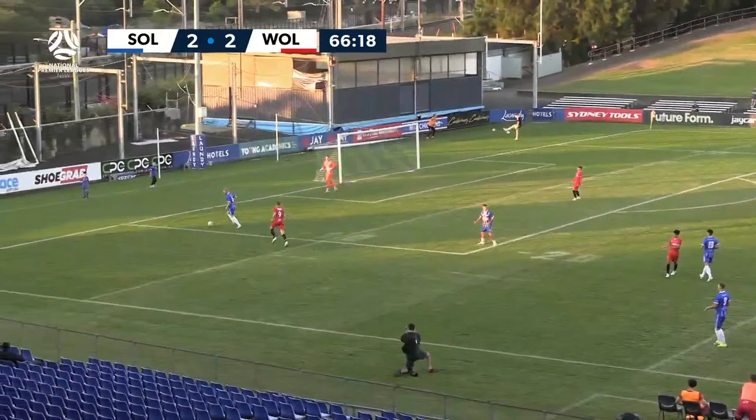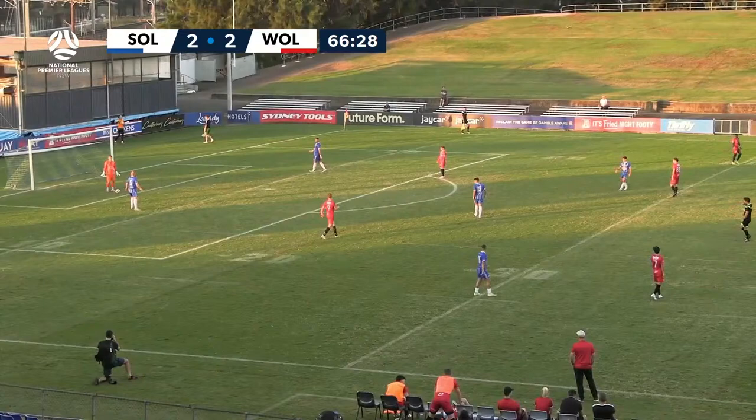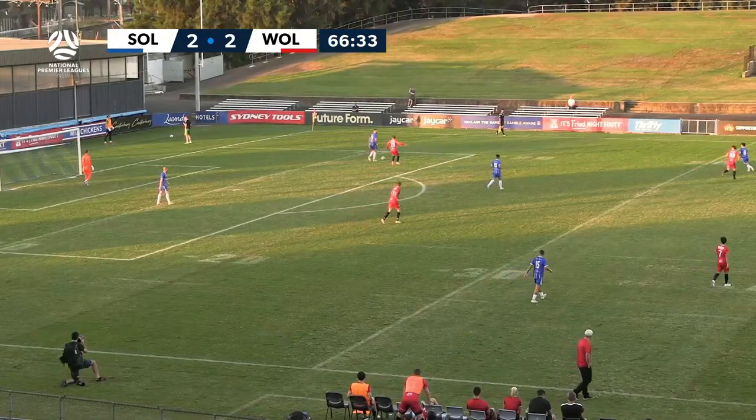Ziggy Gord, I think he's just going to watch that go out of play, and no real challenge from Jay True. Well, there you go. If this scoreline stays as it is, of course, plenty of football still to be played, it would be the third consecutive 2-2 draw between these two sides.